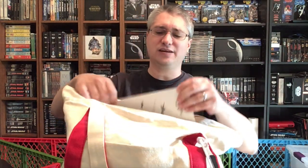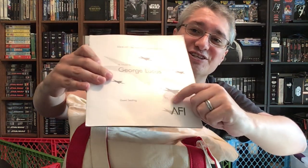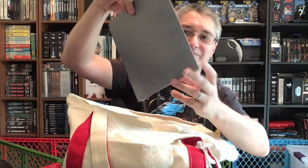And that was on the shrink wrap, I just cut it off. Then this person included their original folder that says 33rd AFI Life Achievement Award, a tribute to George Lucas, guest seating AFI. Had a little bit of coffee stain there. I thought I could get rid of the coffee stain with a little bit of whatever I was using. Didn't work so much as just kind of took away some of the paper layer. Nothing on the back, but this is the guest seating information we saw before.